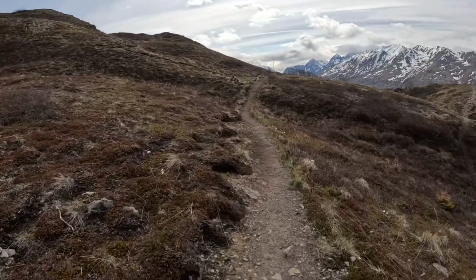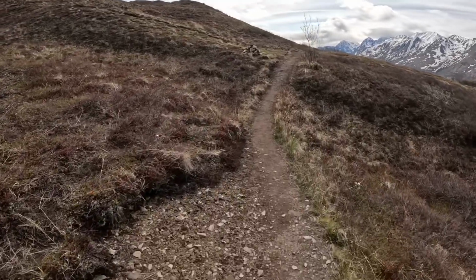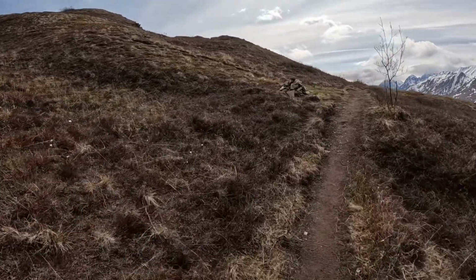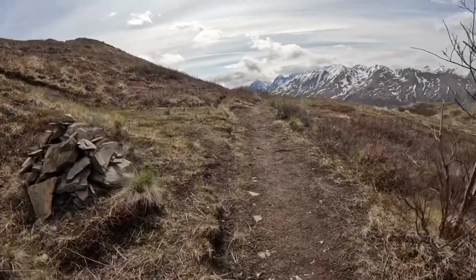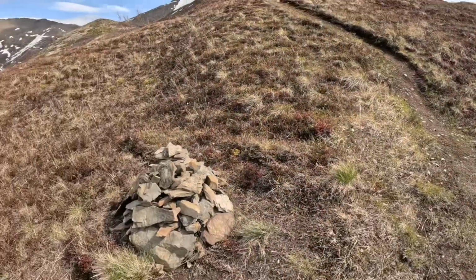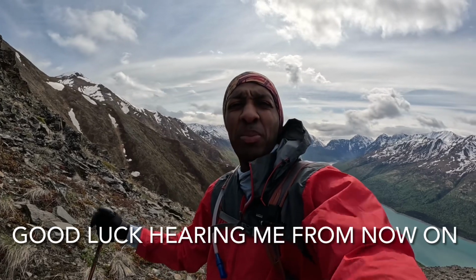I know you guys can hear the wind now. So we'll be on this ridge pretty much the whole way, so it's going to be windy the rest of the way. So we'll just see how far we get. I'll try to go up there. If the wind gets too crazy, I'll probably come back down. But if the sun comes out, wouldn't be too bad. And so we're just heading up this way. As you can see, it's a little bit windy.